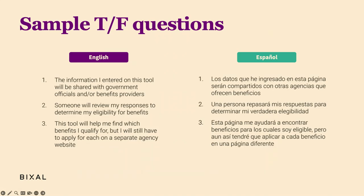Next slide here, perfect. So these are just some of the true or false questions that we asked them. Again, there were 7 total. Each question targeted different key aspects of what we were hoping people would understand from that first page. Things like whether or not the information they enter will be shared with other benefits providers or government agencies, which it would not, whether somebody would be reviewing their answers. But most importantly, we wanted to make sure people understood that this was a benefit finder, an eligibility tool, and not an actual benefits application in and of itself. Rather, we're directing people to the agency and helping them identify what benefits they might apply for ahead of time.